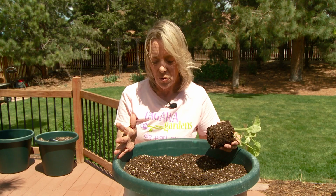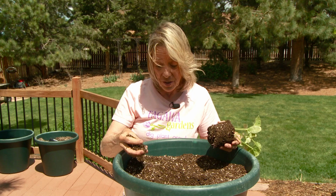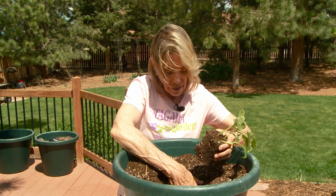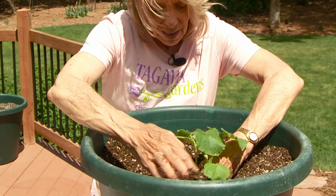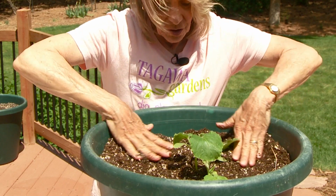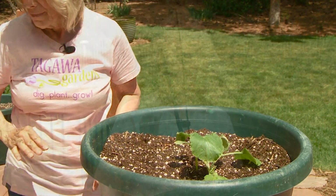We have our good soil either new or refreshed from last year. If the roots on this plant were tied, I'd open them up a little bit, but they look quite fine. I'm going to set it in here, gently backfill, and firm it in just a bit. Cucumbers are clearly vining plants for the most part, so I'm going to need some kind of a trellis to help support this little guy.